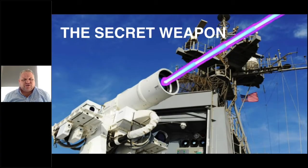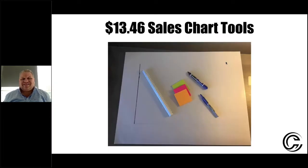So next thing, secret weapon. I am going to share with you the most expensive, incredibly expensive secret weapon that I use and some of my clients use and some of my champions have used to generate hundreds of thousands of dollars worth of client sales. It's really, really expensive. It's so expensive that you can pretty much buy it anywhere. And for $13.46, you can get the tools, right? So I'm going to show you how you use these tools.